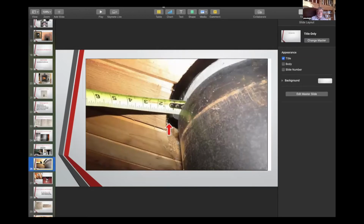Okay, and here's another clearance issue. So this is an actual factory-built chimney going through a wood ceiling. And even though these factory-built chimneys, metal chimneys, were originally called zero clearance, there's no such thing as zero clearance when it comes to wood burning installations. And all manufactured chimneys are basically 2-inch clearance unless they have a radiation shield around them.